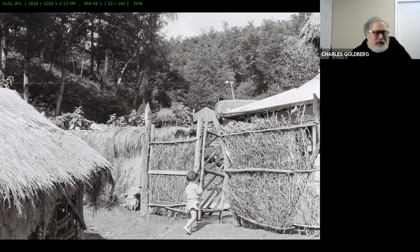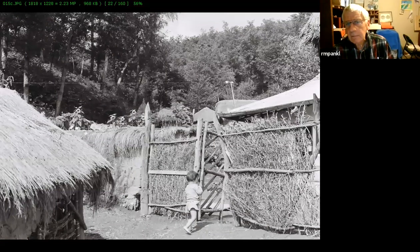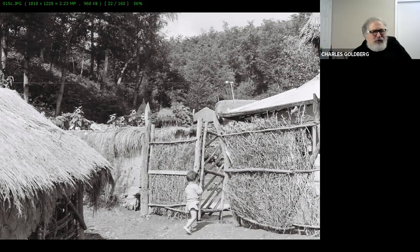One thing that should be pointed out is that it's all natural. No engineered or machined pieces of metal of any kind. It's all quite natural, using the materials ready at hand in the natural environment. One of which is, by the way, straw.